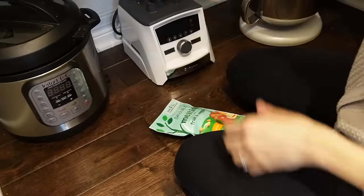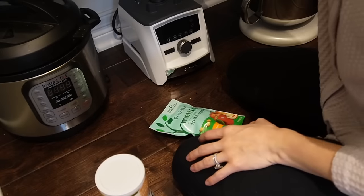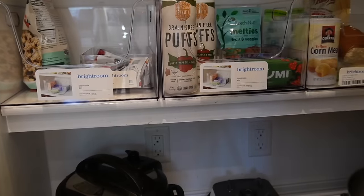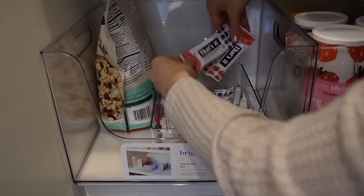The other great thing about these ones is that they are stackable, so I can put them side by side or stack them on top of each other depending on what I have in these bins. I also am not planning on labeling these because what's going to be in the larger bins will probably rotate pretty often.